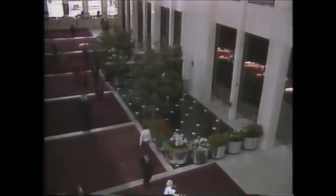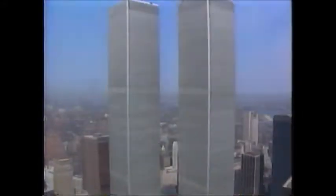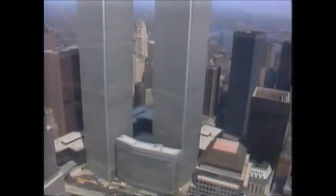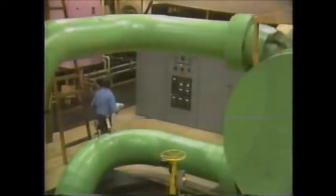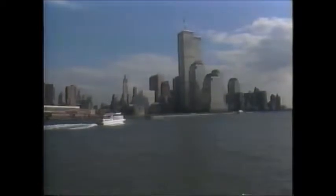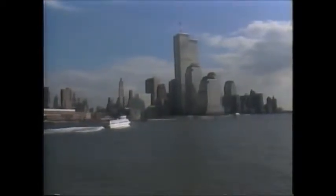Over 1,300 feet in the air in one of the towers is a ballroom which can accommodate up to 1,000 people. Each tower is serviced by 100 passenger elevators, including express elevators which can carry up to 55 people at a high speed. The World Trade Center is a city in itself. It has the electric consumption of about 50,000 homes. The tower's cooling systems alone draw nearly 87,000 gallons of water every minute from the neighboring Hudson River.